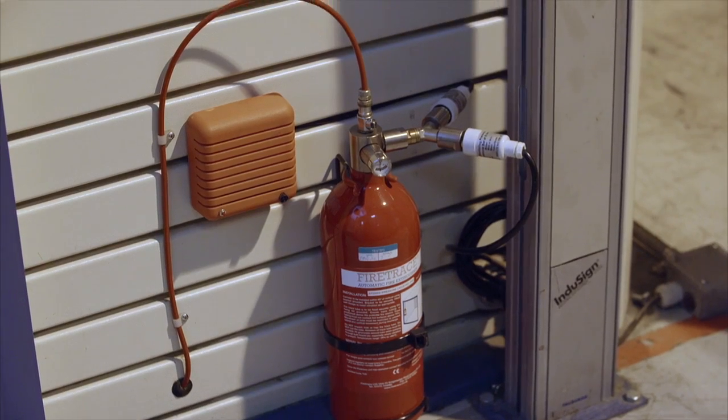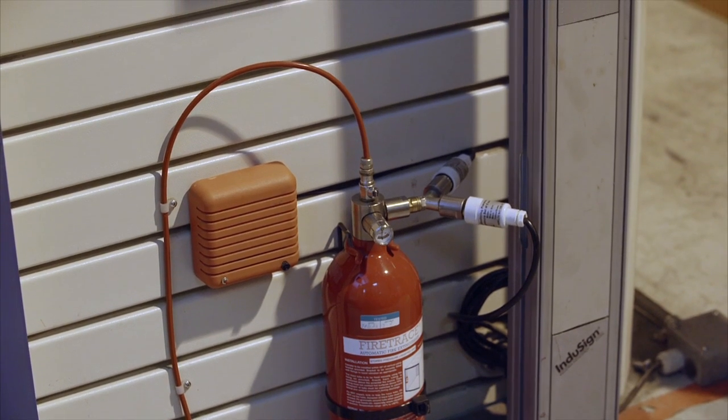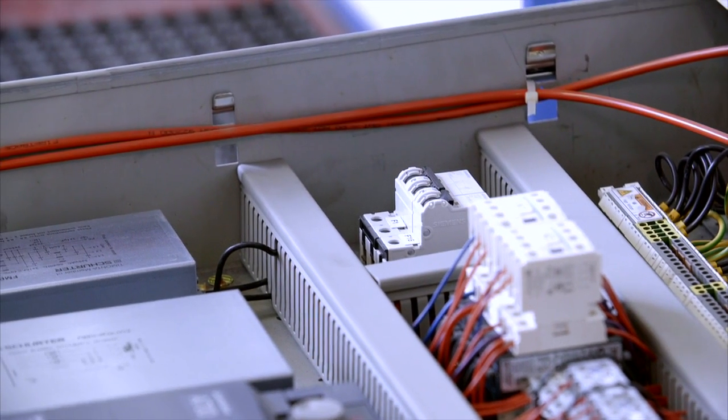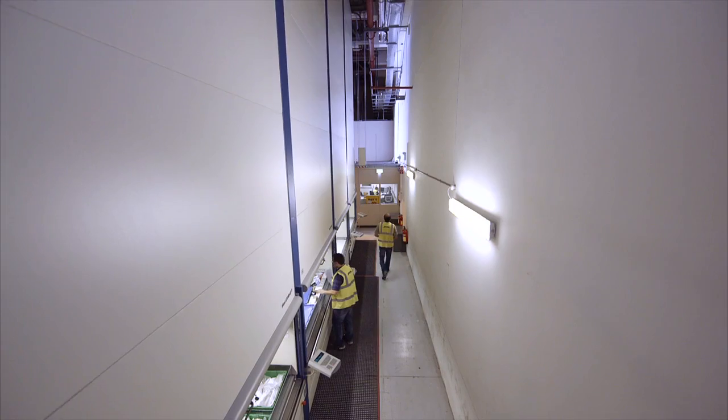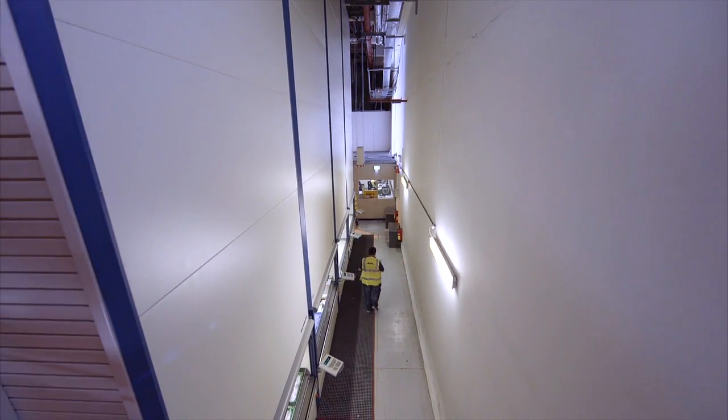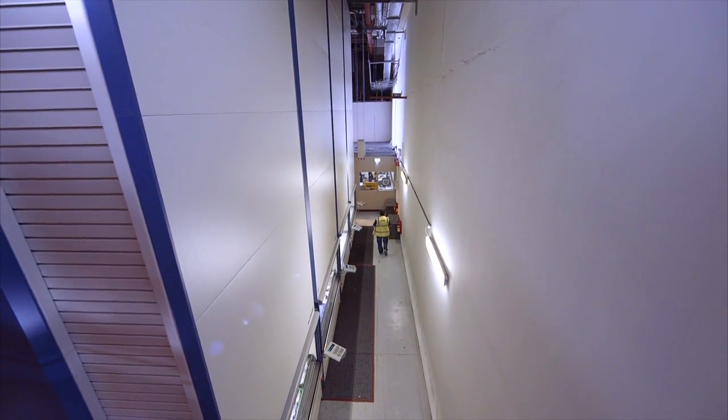An integrated fire extinguishing system based on nitrogen gas helps protect both employees and storage inventory in an emergency. These intelligent Hänel solutions provide safe and sound storage for a wide range of parts.